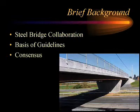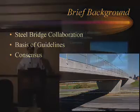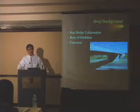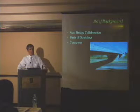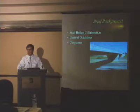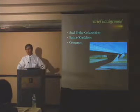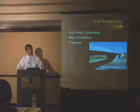I'll give you some brief background on the Steel Bridge Collaboration and where this work all came from. The Steel Bridge Collaboration is a true public-private partnership between government and industry. Government is represented by AASHTO and the state DOTs. Industry is represented by the steel bridge fabricators, the suppliers, the contractors, and the consultants. So these folks all get together twice a year, and our mission is to develop standards that could be adopted by any one of the 50 states and hopefully by all of the 50 states, so that someday down the road there'll really just be one way to design and build a steel bridge in the U.S. rather than 50 different ways, which is what we have today.